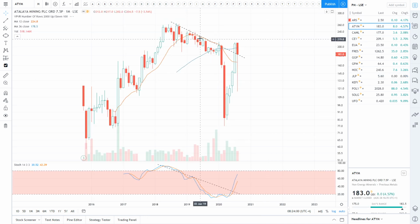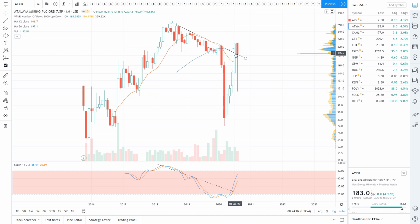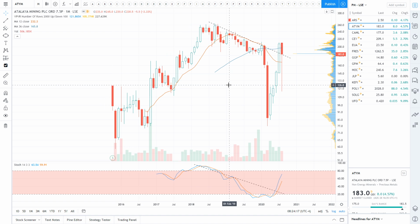ATYM. Here is the paradigm shift trend line. Diagonal to get you in early. It broke out above 3 year, 1 year moving average. Look at that, it went super down, but look, it closed the month testing. So that's the actual test of that descending trend line. So that one's a survivor.